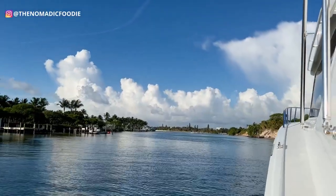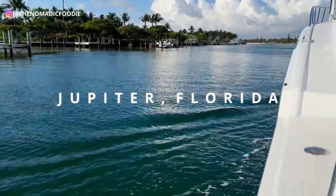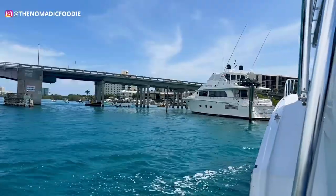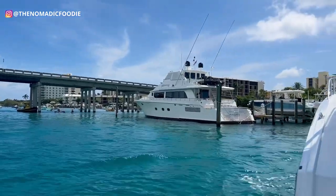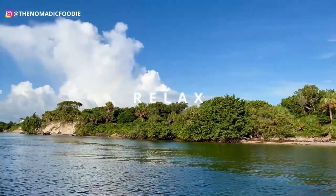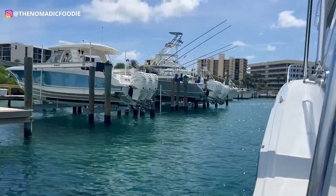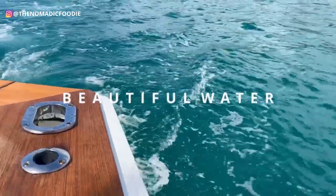If you guys ever visit Jupiter, it's on the east coast of Florida. As you can see, it's really pretty out here, a lot more relaxing than the more popular cities like Miami. So I know a lot of people are trying to avoid the crowds right now, with people wanting to travel so much these days. So if you're trying to avoid the crowds, you can check out Jupiter, Florida. It's not as crowded, it's a lot more relaxing. And to me, it's a lot more family friendly.